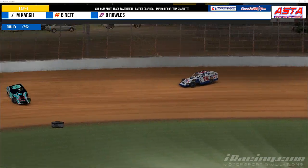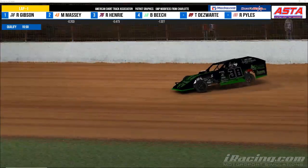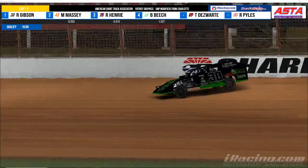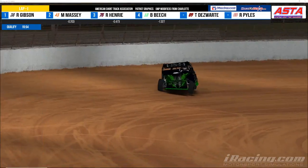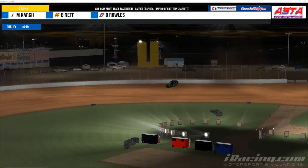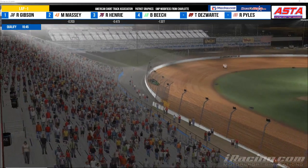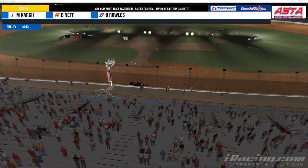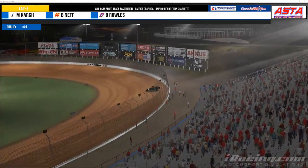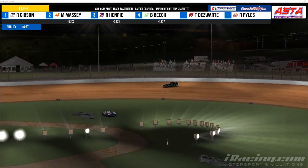We go back up front with your leader, Rick Gibson, off of 4. 0.2 of a second that time out in front of Michael Massey. Well, that's what the best laps are right now. The best lap belonging to Rick Gibson, a 16.780 second effort. Michael Massey on the board with a 16.983. Ronald Henry, a 17.253. And Brian Beach, an 18.10 second lap.